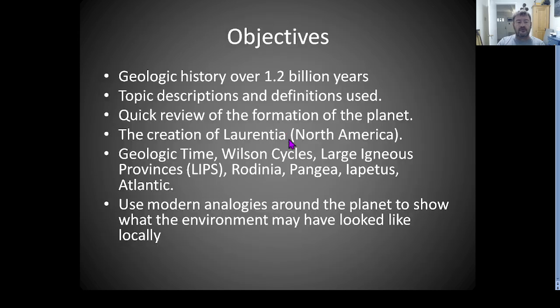So the objectives of this talk: we're going to go over a geologic history over 1.2 billion years in Maine and New England. Topics: we're going to do a little review of topic descriptions and definitions used, a quick review of the formation of the planet, the creation of Laurentia. We called it Laurentia prior to about 300 million years ago, when Pangaea formed. After Pangaea comes together and separates, we have North America proper, but before that we refer to it as Laurentia.